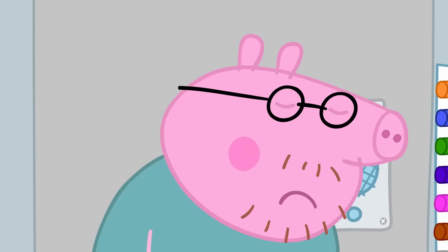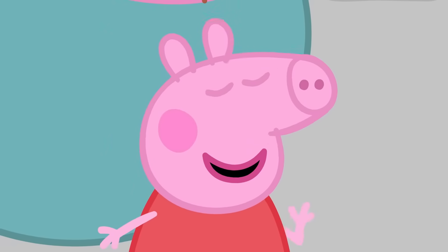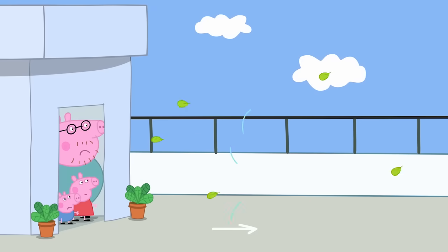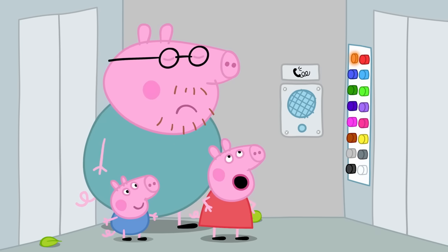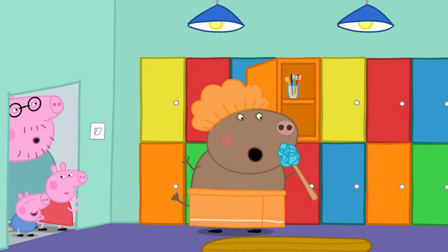The lift doesn't seem to understand Daddy Pig's voice. I'll try. Can we go to Daddy's job? Now arriving at the top. Not the top. Daddy's job, please. Peppa and her family keep trying to get to Daddy Pig's office, but the magic lift takes them to the wrong floors.